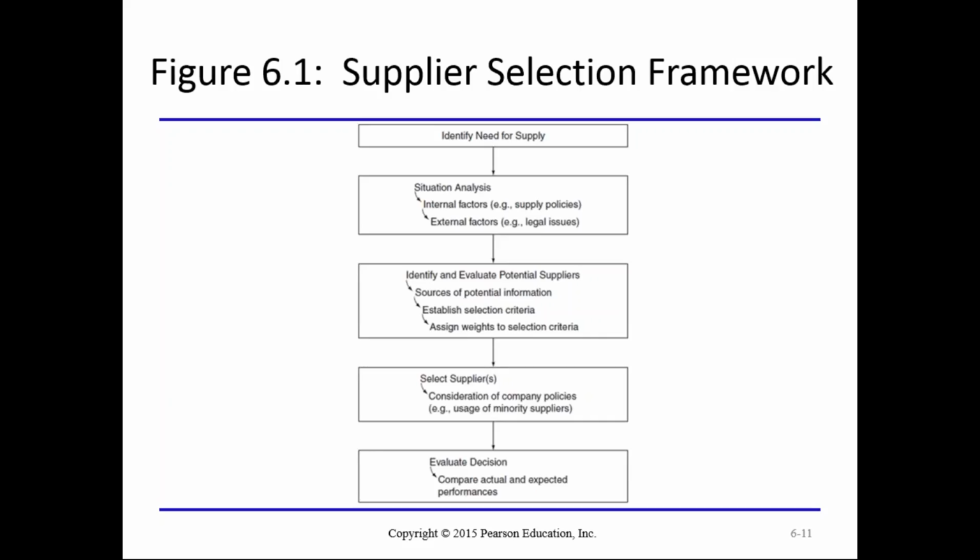And the first one is identify need for supply. So you've identified at your organization, we need to find another supplier for these transformers. And then the next one was, we look at internal factors. In other words, are there policies that we can't buy it outside of the U.S.? Does it have to be within 50 miles? We don't want to pay warehouse fees, all this kind of stuff. And then external factors, if we buy from China, does that violate our warranty or our union or whatever?